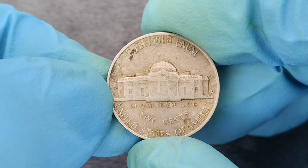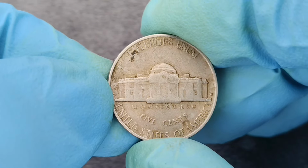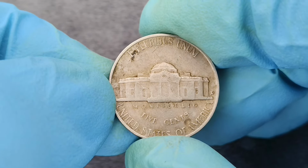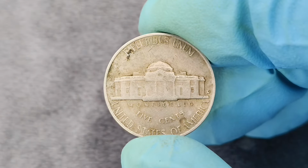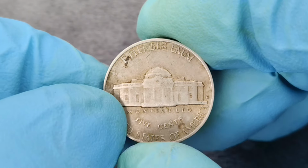The 1960 Jefferson nickel with a D mint mark was minted in Denver, which indicates where it was produced. This coin is composed of a copper-nickel blend, making it durable and resistant to wear, but it's the yellow condition that catches the eye. So, what exactly is yellow condition?